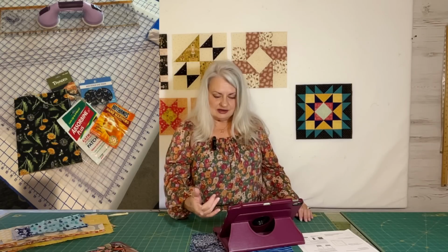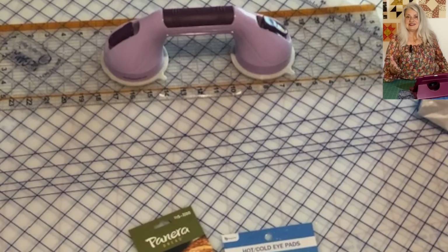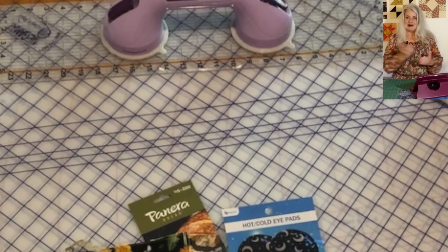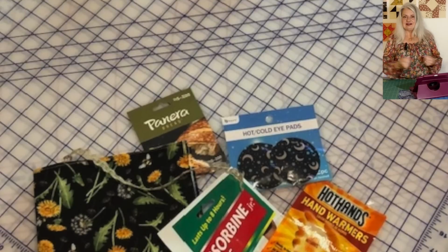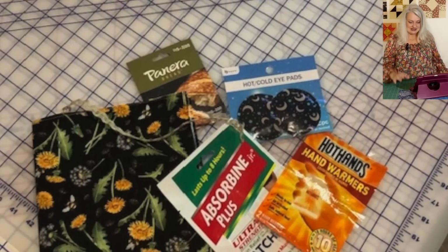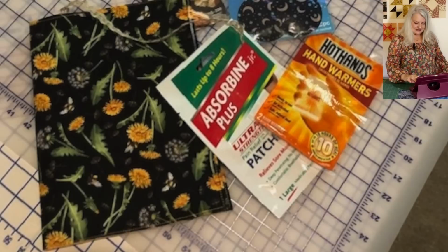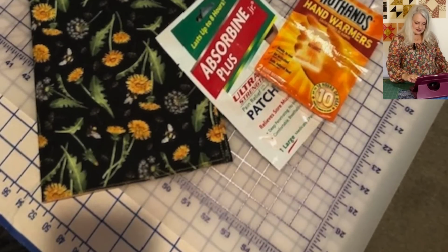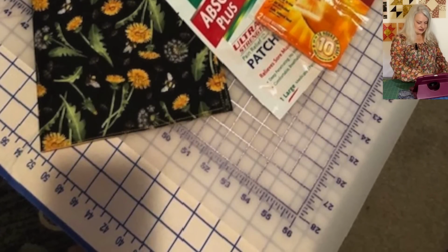See the flat things that she got? She got a Panera gift card, hot cold packs, hand warmers, and paint patches. So those are all flat and they'll fit inside the notebook, and then you can just give that all as one cohesive gift. I think it's a great idea. Awesome. And then the dandelion fabric is just adorable, and I want to see your quilt when you do get it done. Great job, Terry.